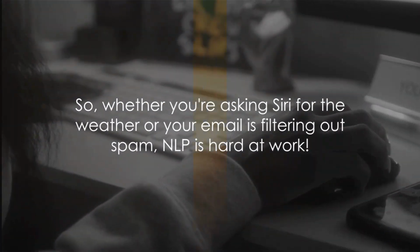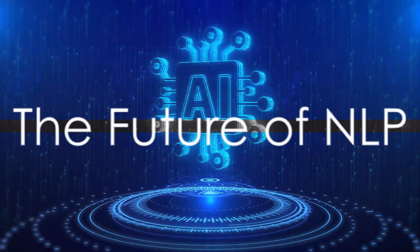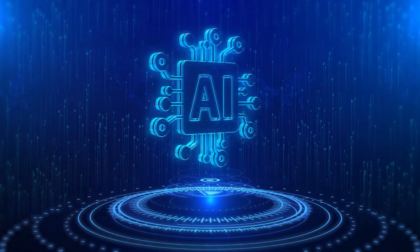So, whether you're asking Siri for the weather or your email is filtering out spam, NLP is hard at work. This fascinating field of artificial intelligence is continually evolving, improving our interactions with technology and making our lives just a little bit easier every day. With all these applications, you might wonder, what's next for NLP? Well, let's take a peek into the future of natural language processing.